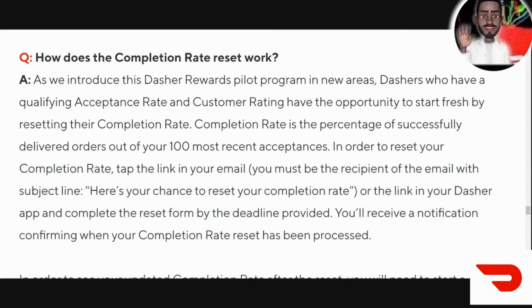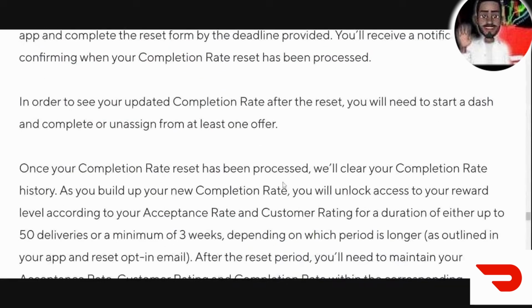So breaking news, DoorDash is going to be offering a reset to your completion rate. So tank that completion rate all the way down from 99 or wherever it said. If you're sitting at a 99 completion rate right now, tank it all the way down to a safe level. Like what's the red line? 80. So tank it to like 85. If you keep your completion rate at 99 all the time, just go ahead, tank it to 85. Get you like 10, 15 points of acceptance for free. You feel what I'm saying?